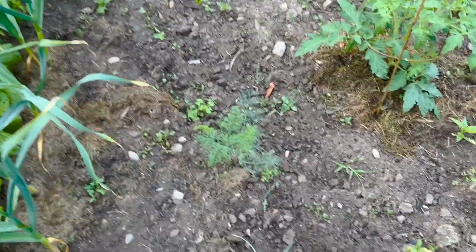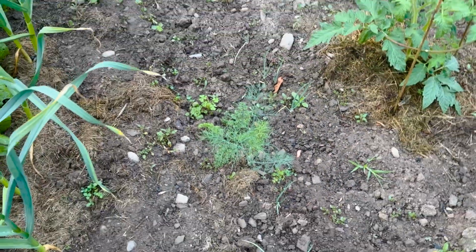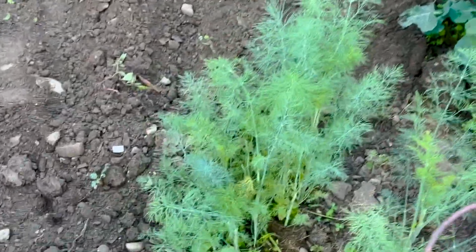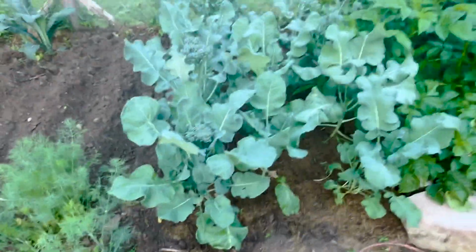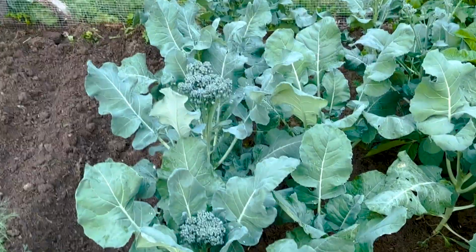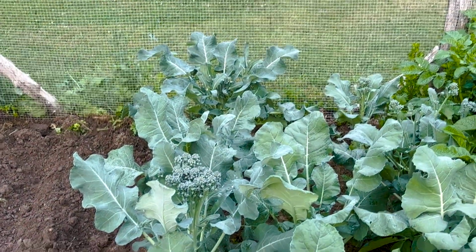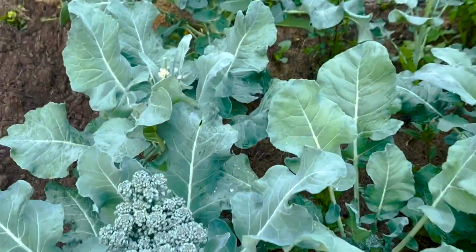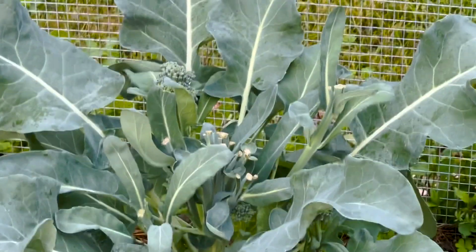There's dill all over the place, which makes me happy. Just volunteer. I mean, that came up, but this patch is just banging. So I'll dry a bunch, I'll use a bunch. Broccoli, as you saw, we picked some of that, but it continues to reflower. Get some new heads. Probably do some of that on Sunday.